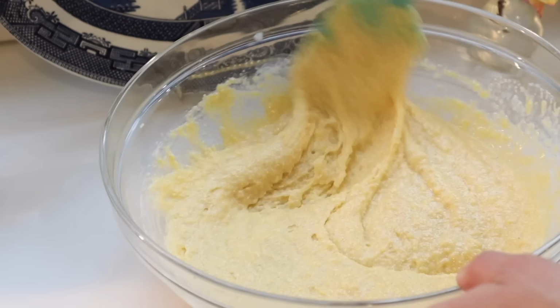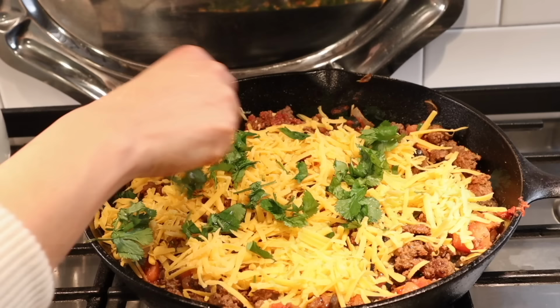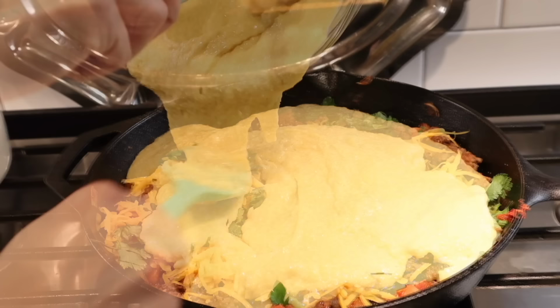And then on top of the meat mixture, I'm adding a cup of shredded cheddar cheese and more cilantro with a bit of salt and pepper. Then I pour the cornbread batter on top and bake this in the oven at 350 degrees until the cornbread is fully cooked. For me, that was about 35 minutes.